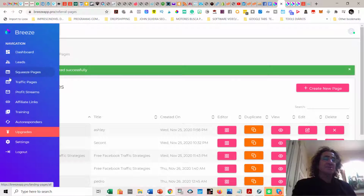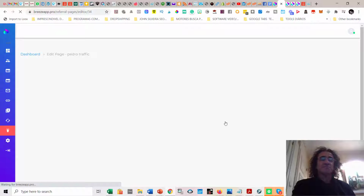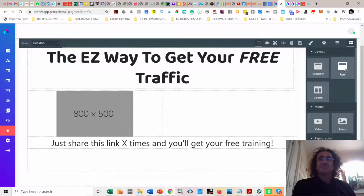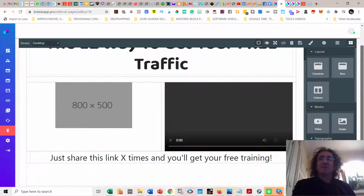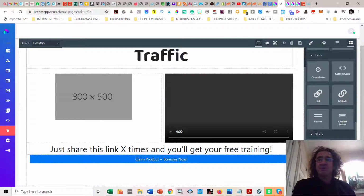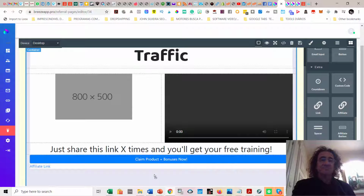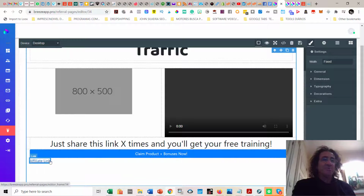And the way to do it is you just go to the editor, which is this in each page. So we can come here, Peter Traffic, let's open the editor. And now you can start importing columns, rows, images, videos, whatever you want to your traffic page. Okay? So you have here a lot of sections that you can add. So if you want to add an affiliate button, just put it here. Claim product plus bonuses now. And you can, of course, insert also a link if you want. So you just put here, and you click here, and you put your affiliate link here.